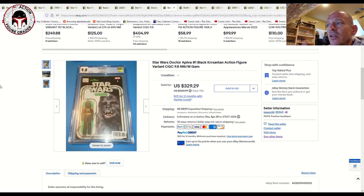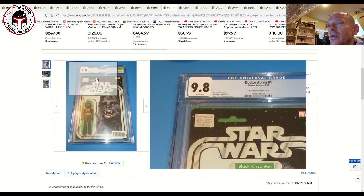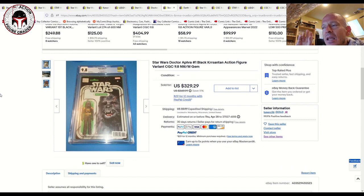This is one I've got in my collection, again, courtesy of Boss Bounty and his wonderful gift. This is the same book, Dr. Aphra number 1, but this is the John Tyler Christopher action figure variant for Black Chrysanthemum. This sold for $330. $330 for this book. So that's a big number in my opinion, probably an overpay in my opinion. I think if it goes in an auction, it would sell for closer to $200 to $250. That's just my guess. Closer to this price.